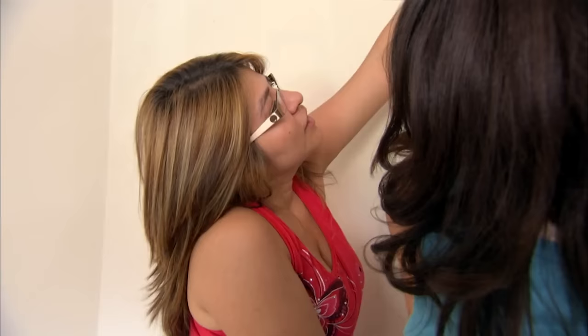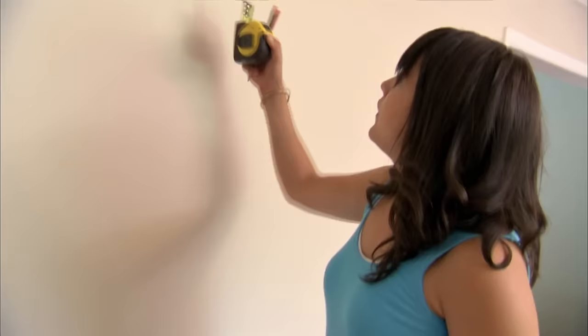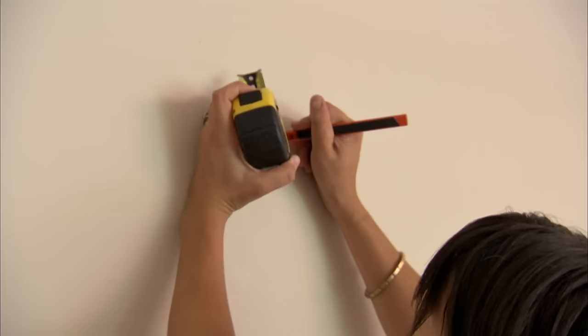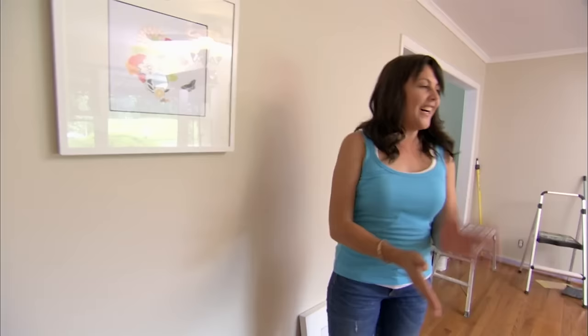Excellent. You hold the wire like that, and then you measure the distance between the wire and the top of the picture like that. So if you hold it taut for me. Excellent. Then we measure from our top mark down. And then we know where to put the nail in. So, you want to hammer it in there. Perfect. Nice.